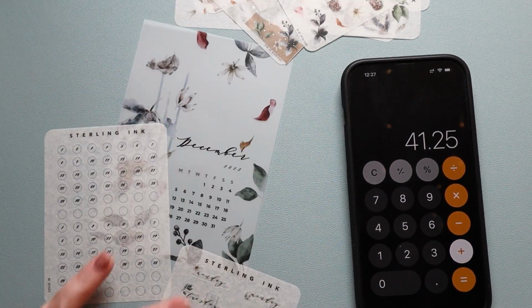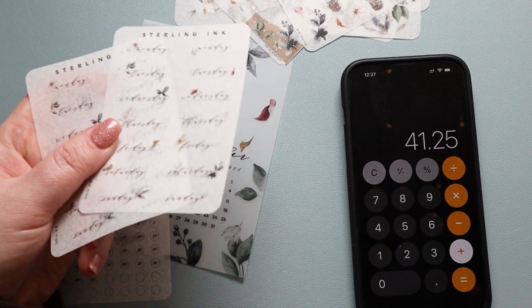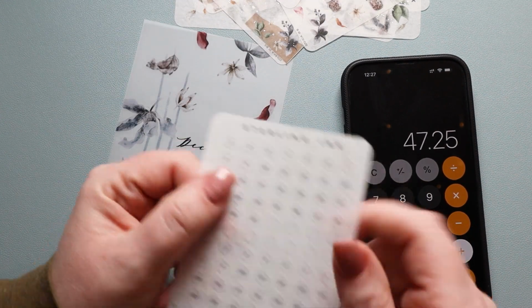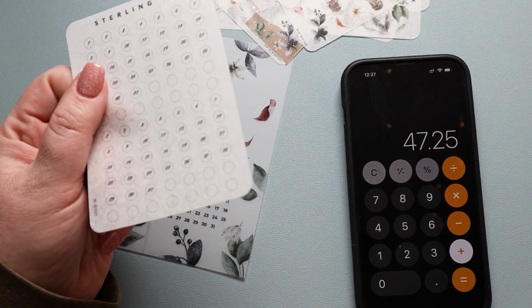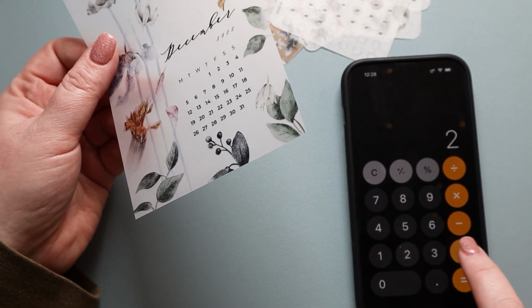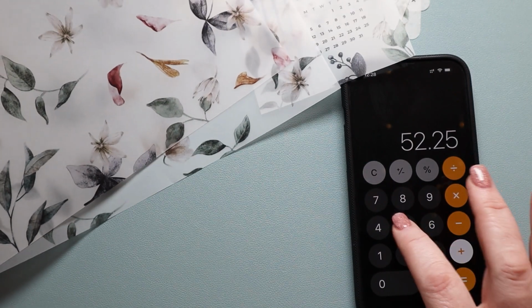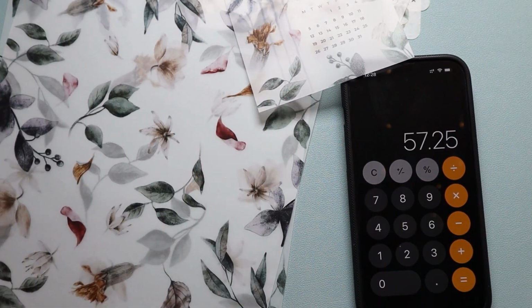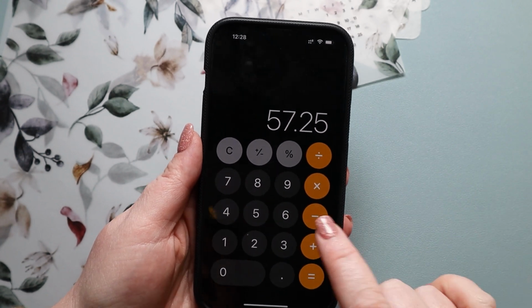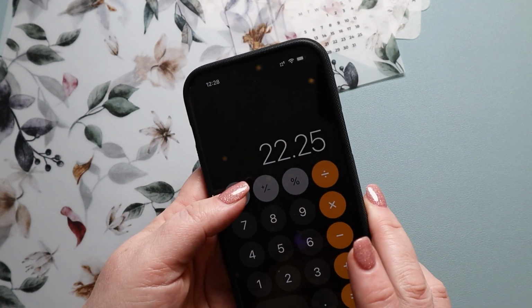And then we have the 2 weekday sheets, and these are $3 a sheet, so $6 there. Plus the date dots. These are also $3. Then we have the Vellum calendar. That one's $2. Plus the 2 large sheets of Vellum. These are $2.50 a sheet, so $5 there. Which gives us a grand total of $57.25. So, if you subtract your subscription fee, which was $35, you have a savings of $22.25, which is amazing.